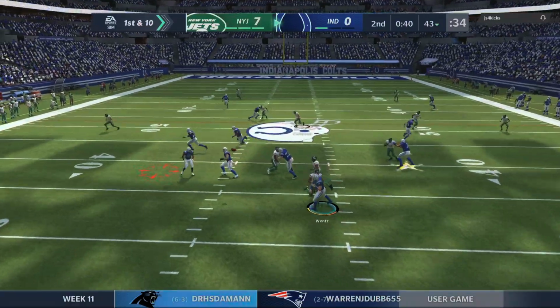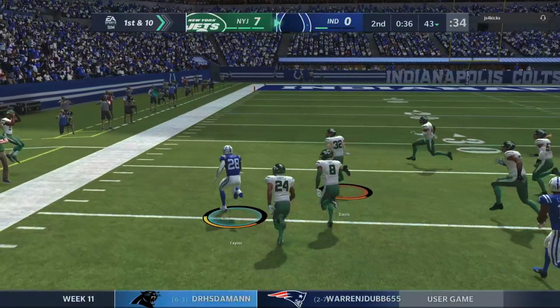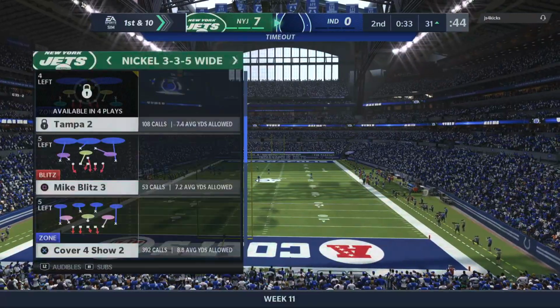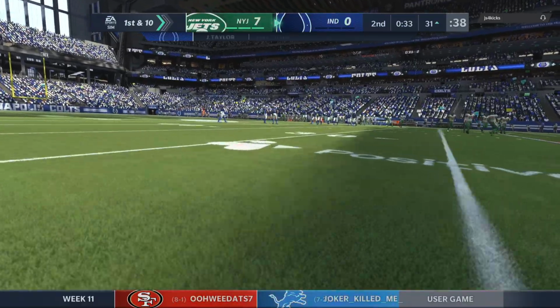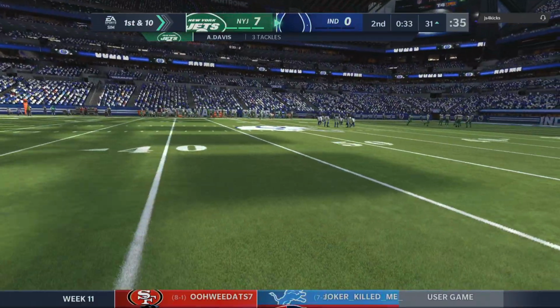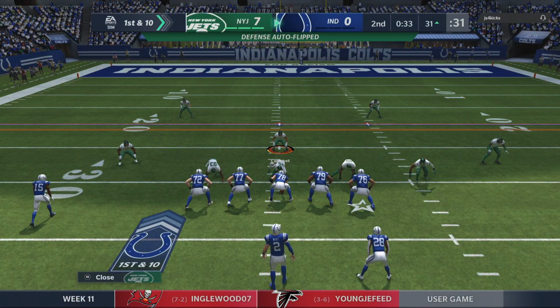On 1st and 10, here's Wentz. That's complete to Jonathan Taylor out of the backfield, and he takes this one down almost all the way to the 30. Now the Colts will use their 3rd and final timeout as the clock will stop with 33 seconds to go in the first half. 1st and 10 at the 31-yard line. Line of scrimmage, the 31 now on 1st and 10.